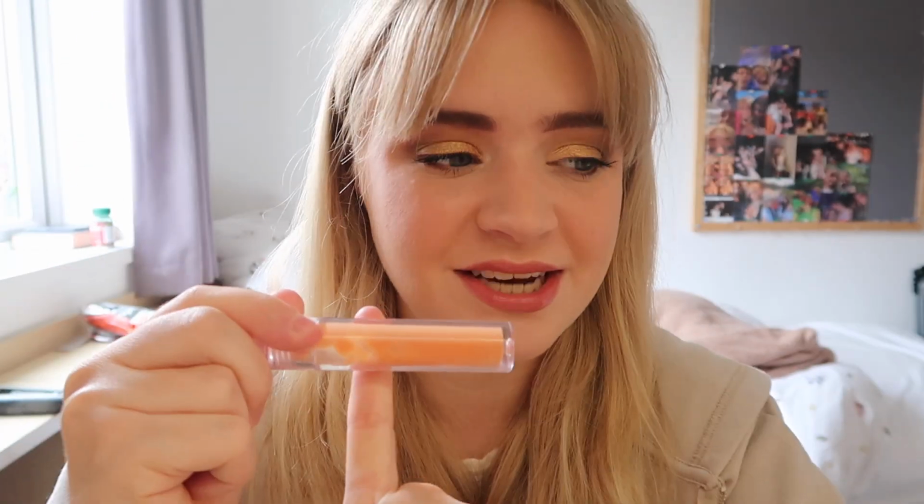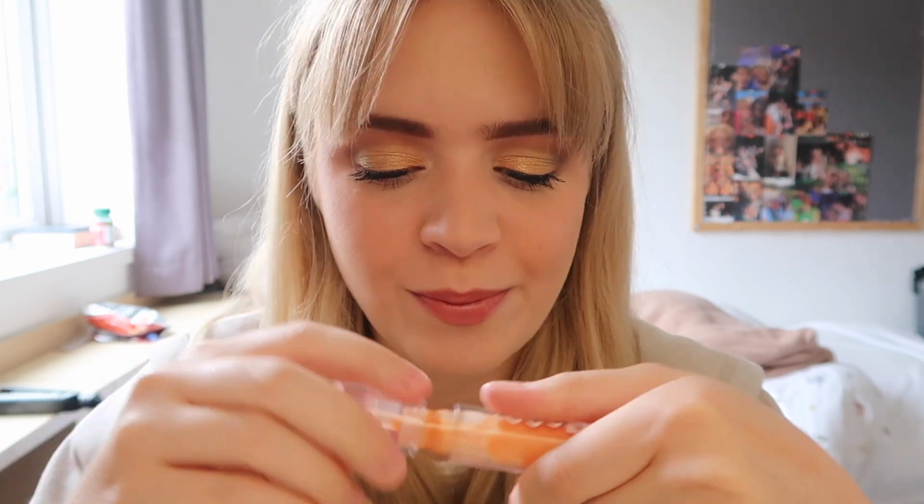I did put it on after it started to smell. It didn't smell quite as bad as it does now, and it was kind of tingly on my lips, so I was like, I just don't want to risk it. I've got so many lip glosses, I don't need to be putting expired ones on my lips. So yeah, unfortunately that one is not good, so this one will unfortunately have to go in the bin.